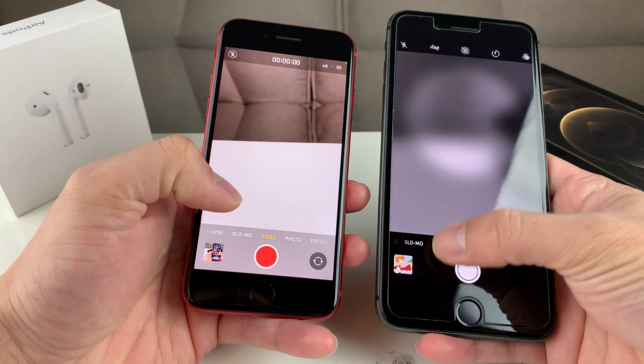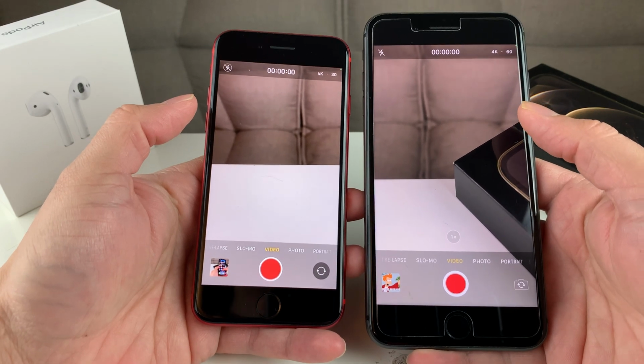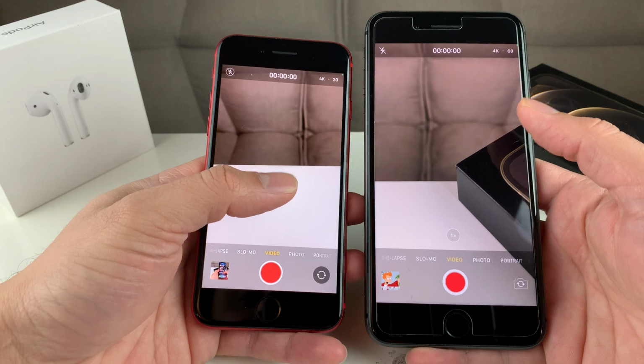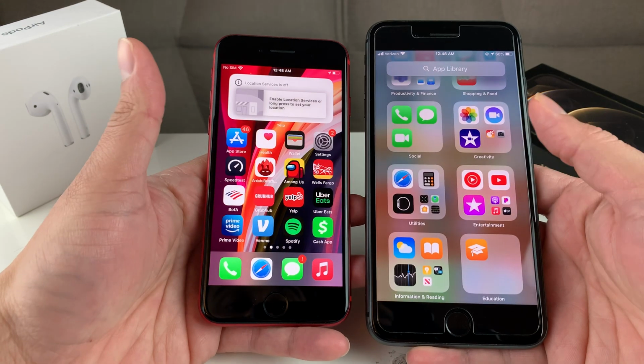And then the next aspect we're going to talk about is video recording. Both of the phones do a phenomenal job in terms of video recording. They go all the way from 720 pixel all the way to 4K at 60 frames per second. So video, both of them do a phenomenal job in terms of recording.